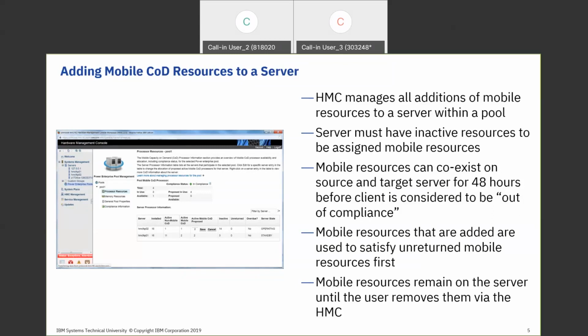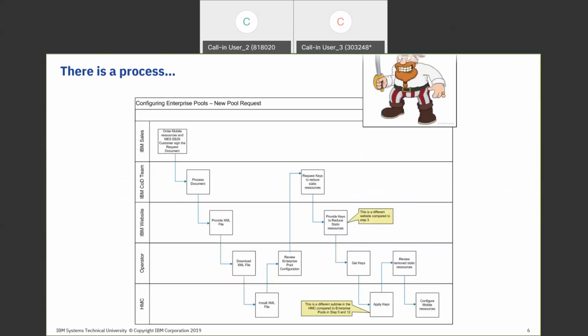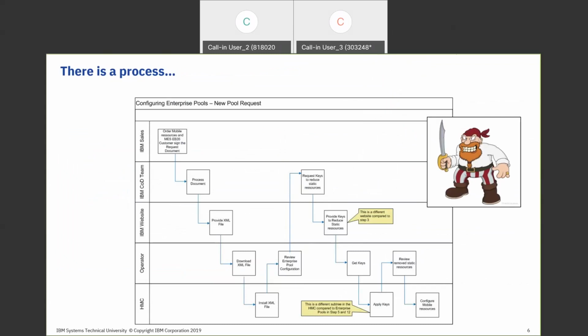But the process to be able to move these things around and get ready to do a pool does have a process. Here is their process. So we have a number of different steps going on here. And you might not be too surprised to see that a certain pirate turns up at this point in proceedings.